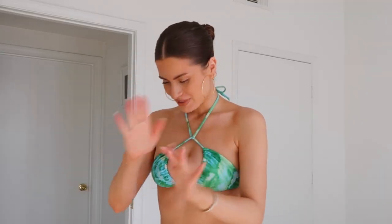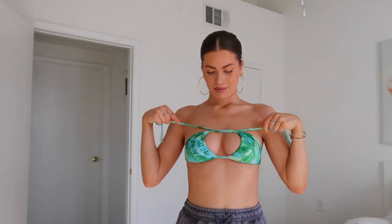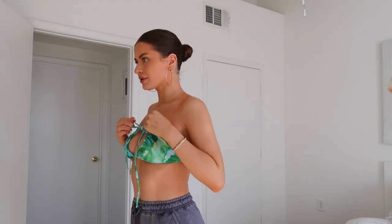I'm gonna be honest with you guys, this next one, I really, really wish this top was a little bigger, but I'm still gonna show it to you. It'll be brief, but it's okay. We're gonna leave it like this. Please don't fall out, please, boobies. Stick with me here. Look how cute.